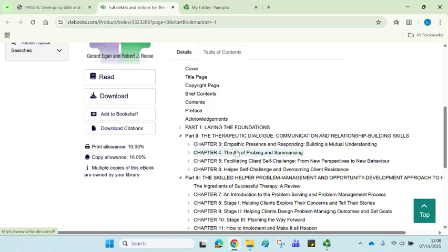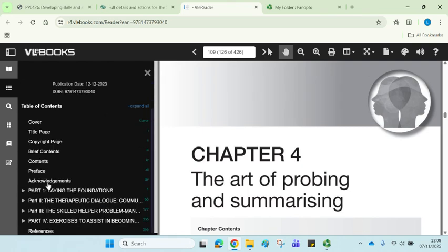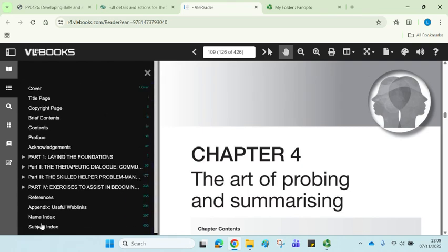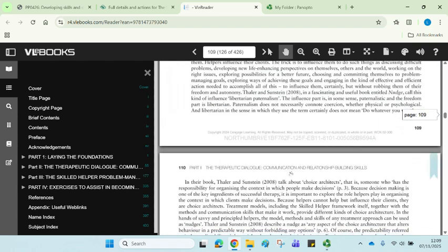For instance, Chapter 4, The Art of Probing and Summarising. We might want to go straight to that chapter. Select it, and it will be displayed on the screen. You have your table of contents down the left panel, together with the index. And on the right-hand side, you have the text of that particular chapter.